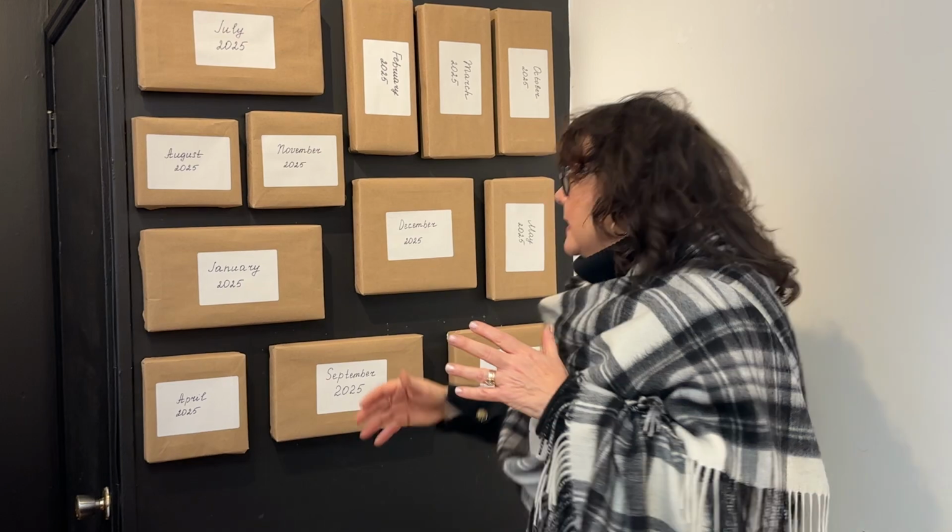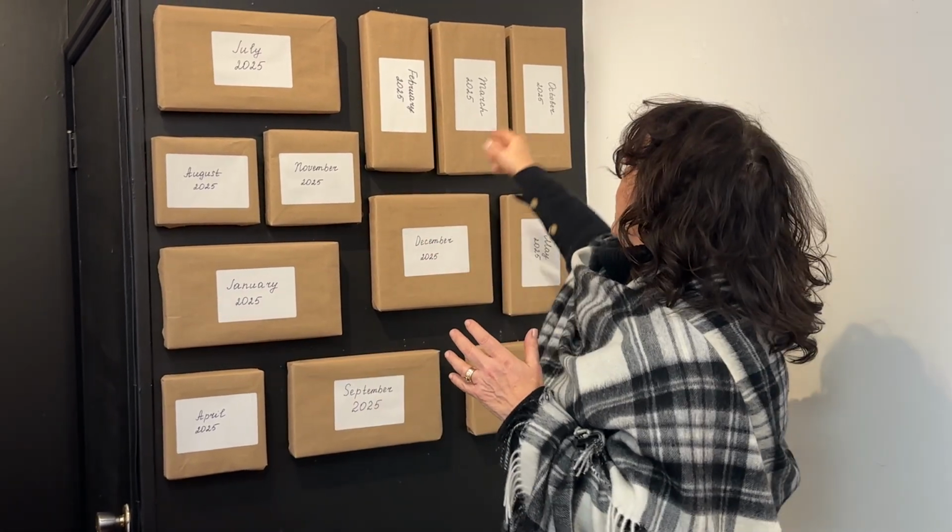What's MAP? MAP is the Mystery Art Project. That means that each month you are delivered a rug hooking kit with everything you need to hook the rugs for $49.95. Some of them are like January 25, a nice big one. December is a big one. All of these are larger ones. And then we have some smaller ones.